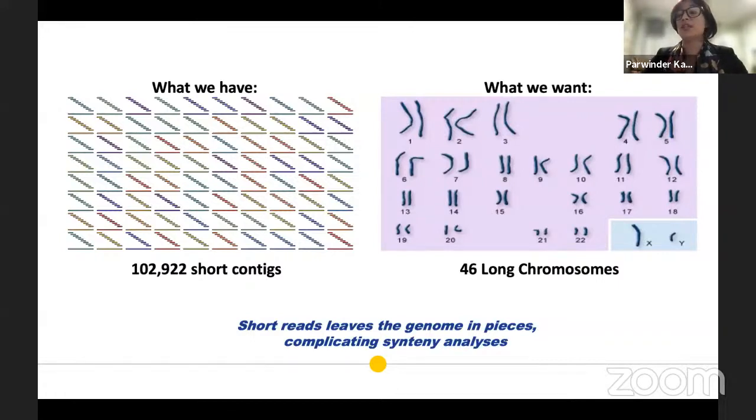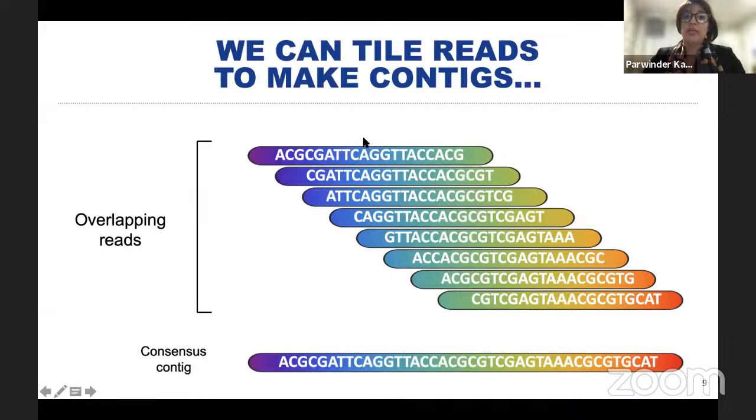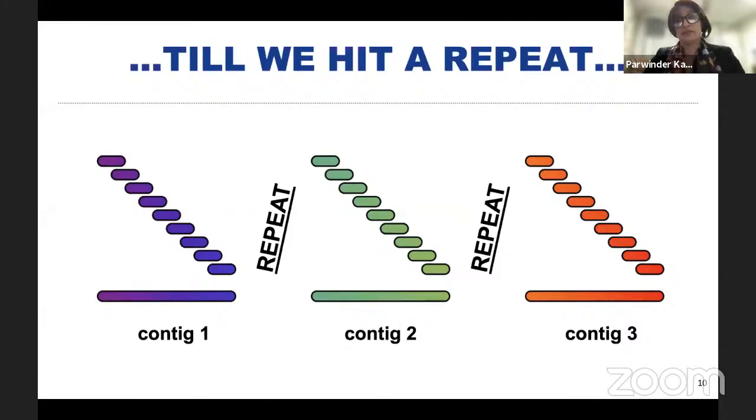It's achieved, but it's super, super expensive. Why? Because when we have short reads, we're trying to tile them together bioinformatically, and we come up with consensus sequences, right? Just to make sure that we got it all right. And every time you read it, it's going to read like this until you hit a repeat. So biological organisms, or us, or plants even worse, they have lots and lots of repeat content.